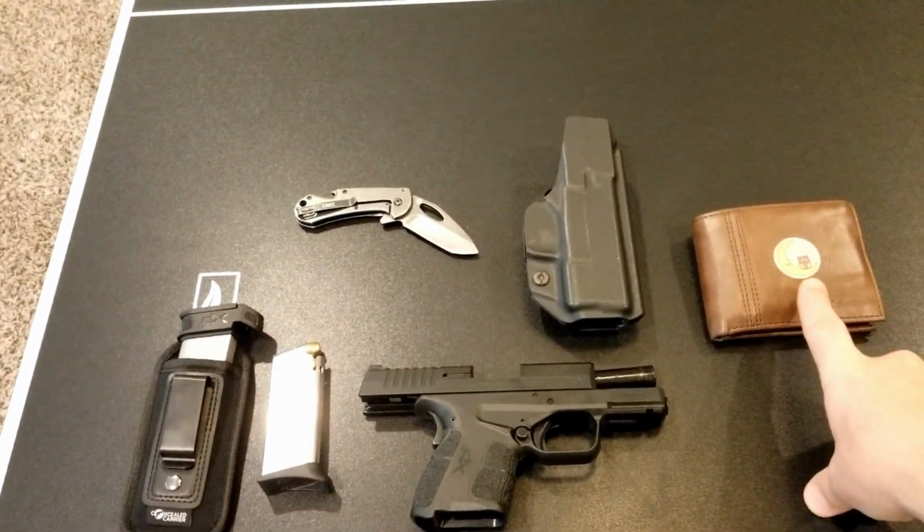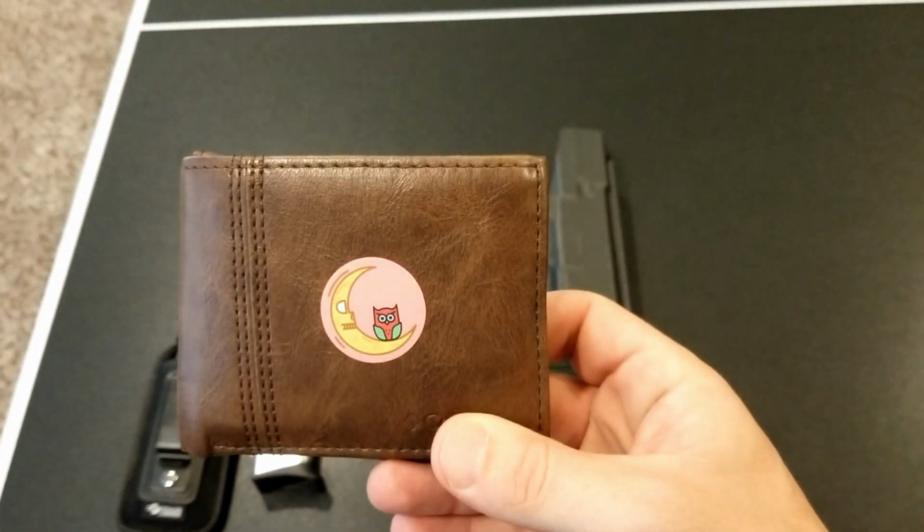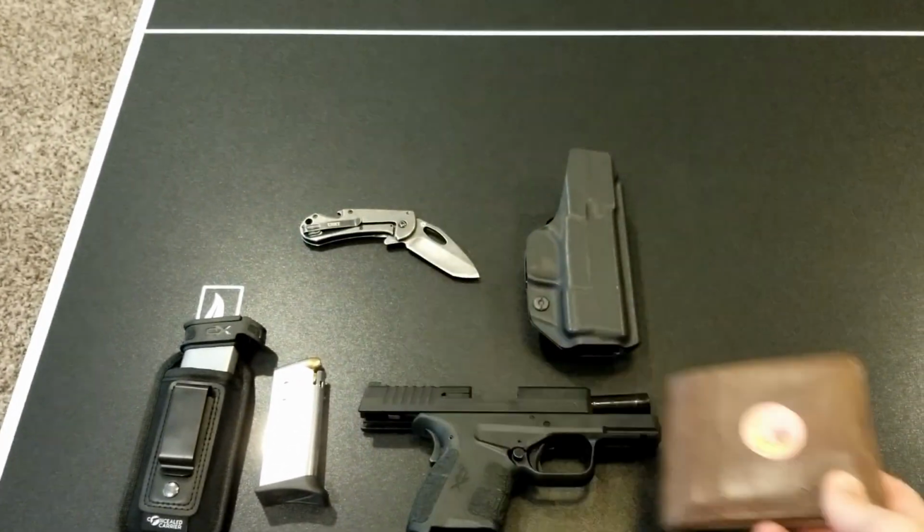Good old wallet. This is just what's always in my pocket. Nicely decorated by my daughter. She found a Halloween sticker. It's just a Columbia wallet. Nothing special.